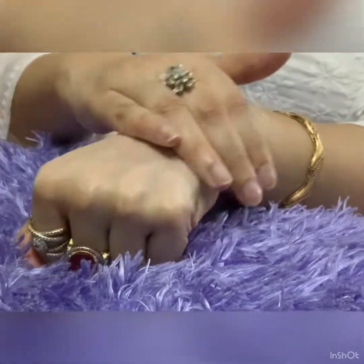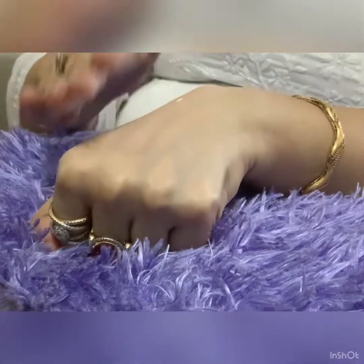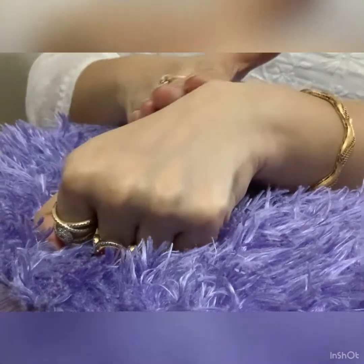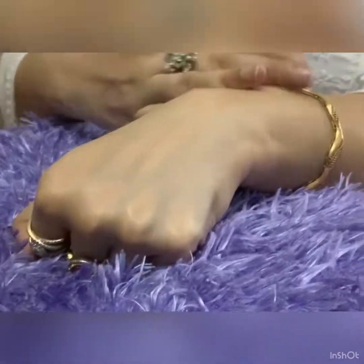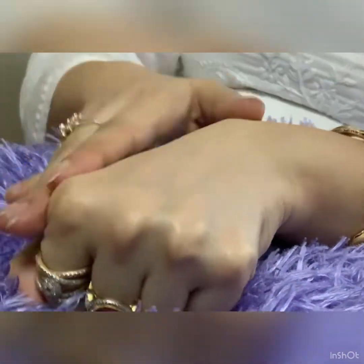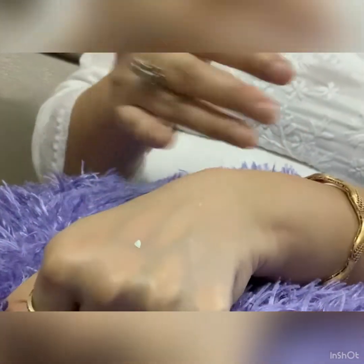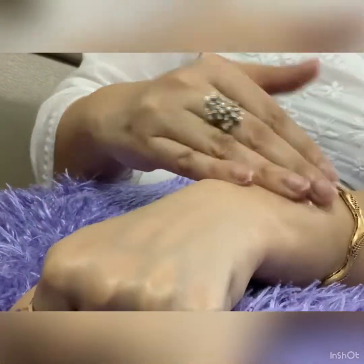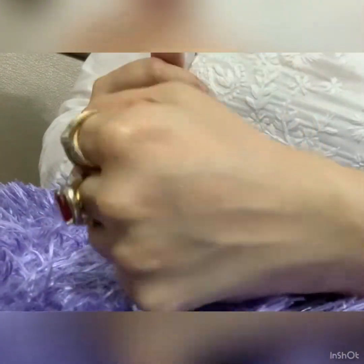On application, this does leave a white cast, which suggests that it has zinc oxide or titanium dioxide, the ingredients of a physical sunscreen. So maybe they are hiding the ingredients and this is a physical sunscreen and has some sun protection properties in it. On application, this is non-greasy, which stands true to its claim, but it does leave a white cast. So it is a sunscreen, but I doubt it being a herbal sunscreen.